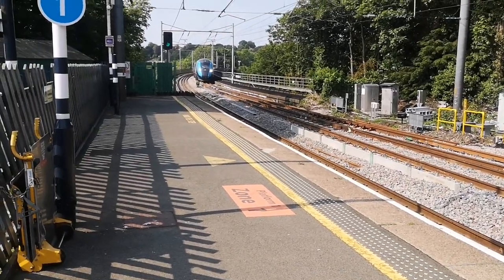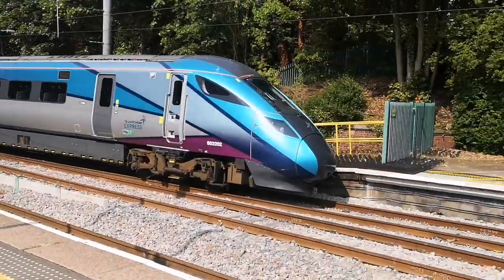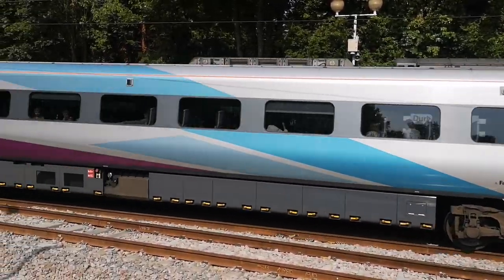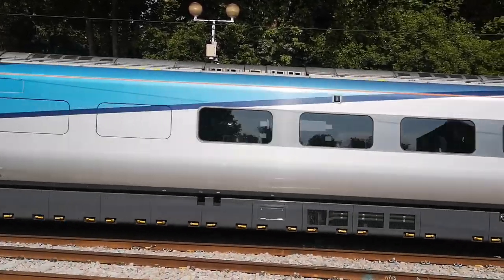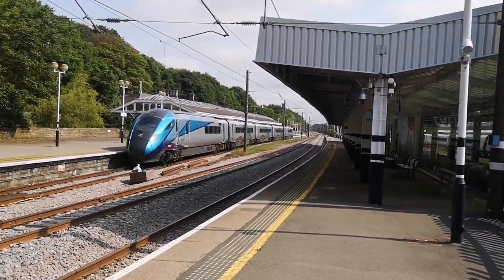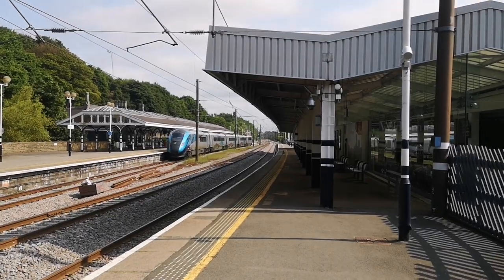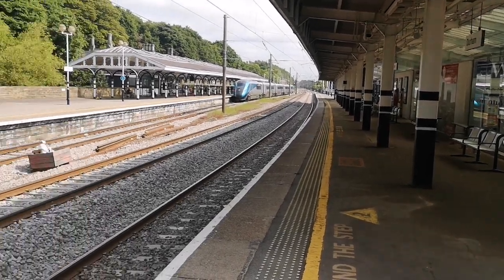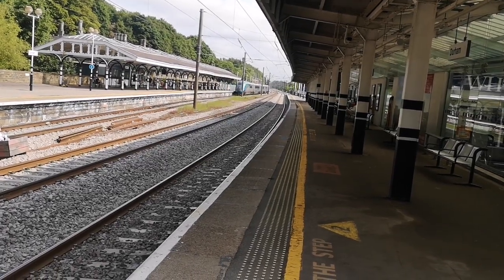Next service arriving is the 10:06 TransPennine Express service off to Newcastle, stopping at Newcastle only, with 802 202. See it on its departure. But now is the 10:06 service to Newcastle, 802 202.